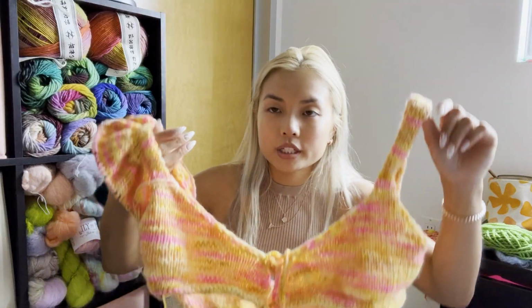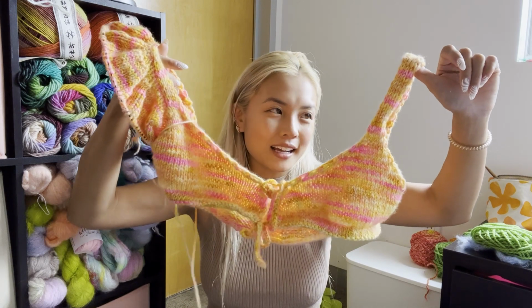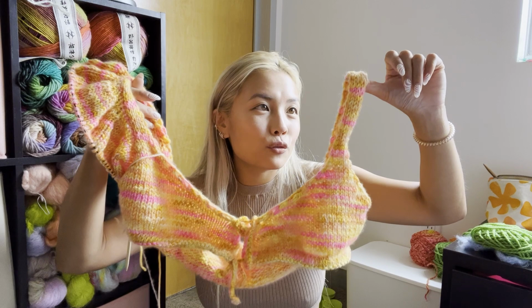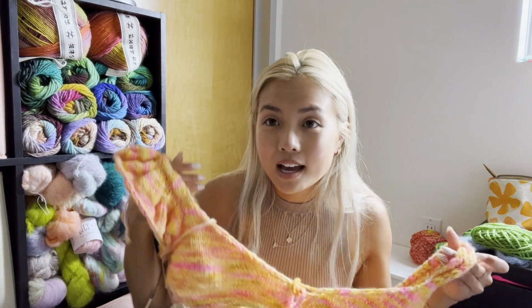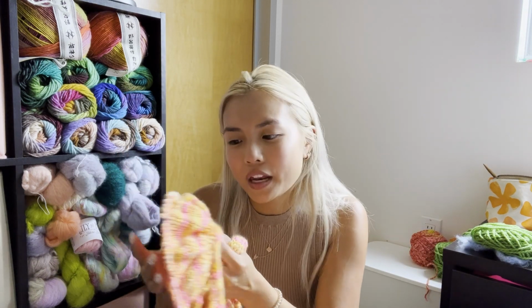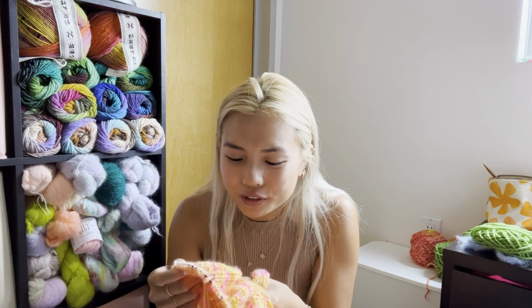Okay, so this next project is another WIP, and I kind of lost motivation on this one as well. I don't know why, but it's a recreation of this orange tie top that I have, and I started on the sleeves and wanted to make them puffy, and I think I'm getting there, but then I was just like, too much work, let's move on.